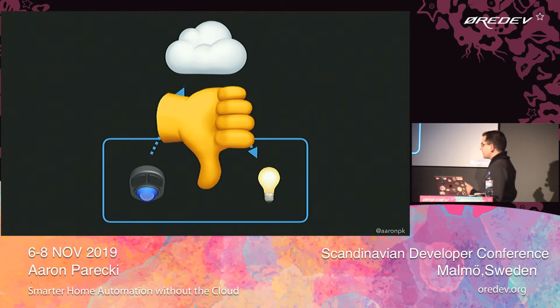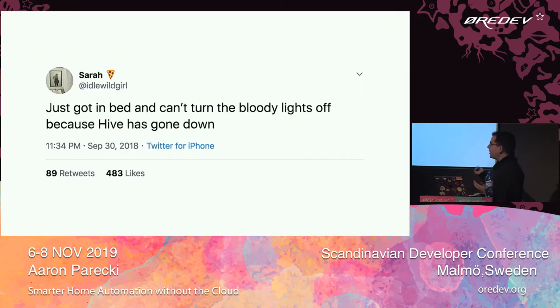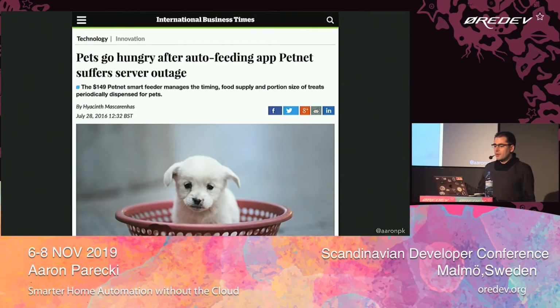And I've got a few snapshots from Twitter and things, right? So, can't turn the lights off because the servers are down. Or even if your home internet goes down, it's the same problem. Or there was this one, which was a pet feeder, where there was a server outage, and all of a sudden the pet feeders are not working, which is just terrible because you had one job. It's just the timer. It's not even motion controlled.